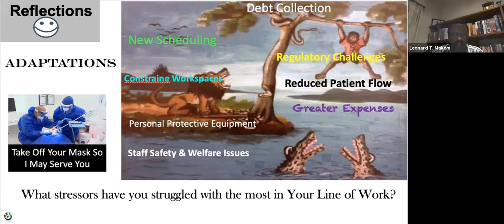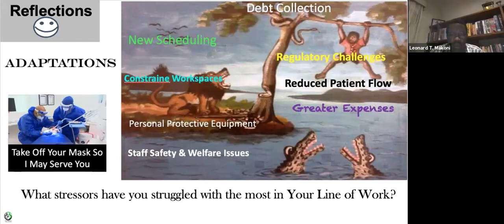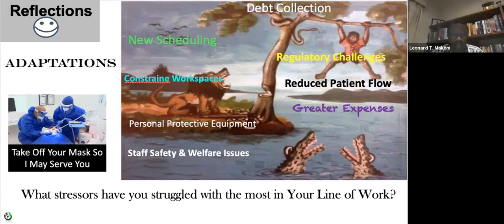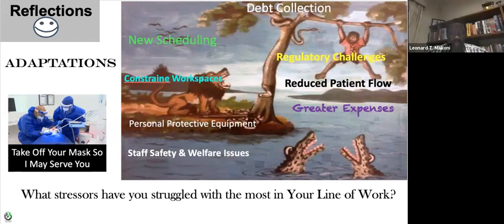We have debt collection, the new scheduling, constrained workspaces. What other stresses are you facing? Dr. Vicky, you might need to help me with reading them out because I really can't see my chat box at this stage. Okay, someone said canceled appointments. Great expenses. Debt collection. Fear of getting COVID. Yes, real fear. Staff safety and welfare issues. Staff safety. Yes, real issues.